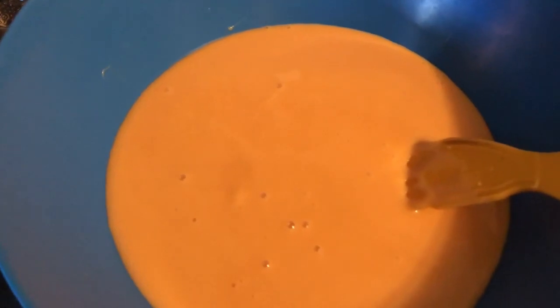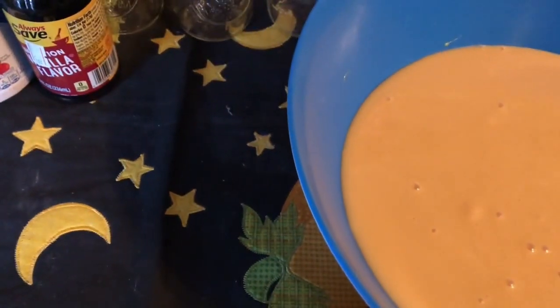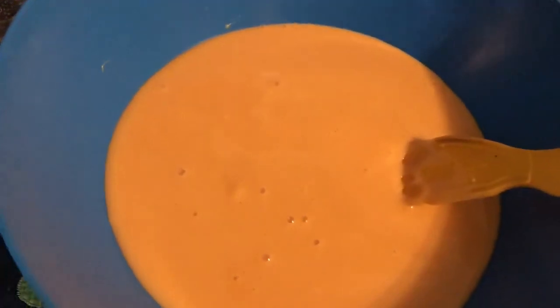We have emptied our sweetened condensed milk into a bowl, and now we're going to add 2 tablespoons of vanilla and a teaspoon of salt and mix that together really well.